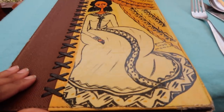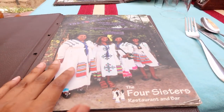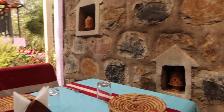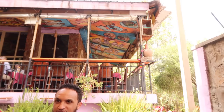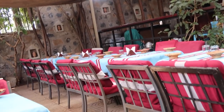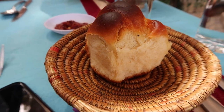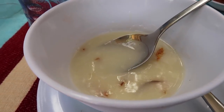We're at this restaurant called Four Sisters. I guess it was created by these four sisters. So cool. Everything in here is cultural: the tablecloth, the decorations, what they wear, the paintings on the wall, the waiters and the waitresses. Really beautiful place. What is this called? Yebuna Kurs. Here we have Yebuna Kurs with hot sauce. We got some soup. I don't know what it is, but it tastes good.